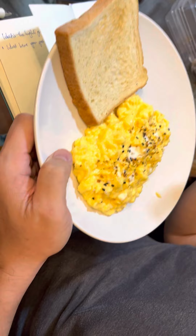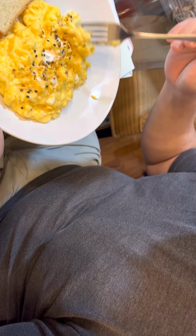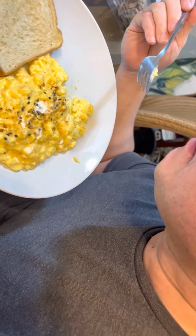So, first taste, let's see how this goes. Oh, it's really soft and fluffy. I'm gonna pick a bit of the toppings. Oh. Mmm. Oh, wow. Mmm. How do I describe this?